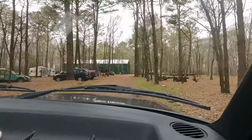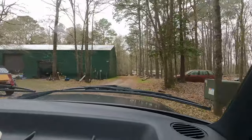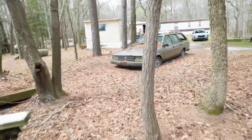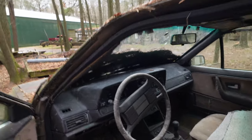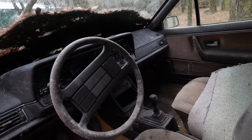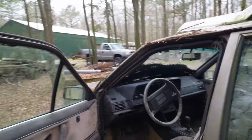Probably. Somebody brought like a freshly restored 2CV out of here. Like, look at that. Look at that. With a sunroof. Ooh. I mean, the bottom of the car is sitting on the ground. Yeah.